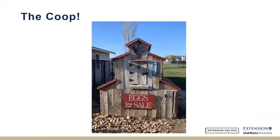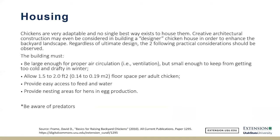Okay, so now we're going to talk about the coop. So this is our coop that we have here in Bear River City, and it's nothing fancy by any means, but we sure love it. It serves its purpose. But one of the things that we wanted to talk about is that chickens are very adaptable. Okay, and no single house suits them best. Again, I've seen coops that look like the Taj Mahal. I've seen coops that look like a racehorse from Kentucky could live in them. But there's a couple of things, regardless of the design, that I wanted to go over really quickly that makes sense for what you're going to want to be doing here.